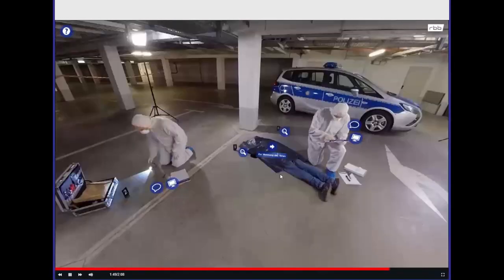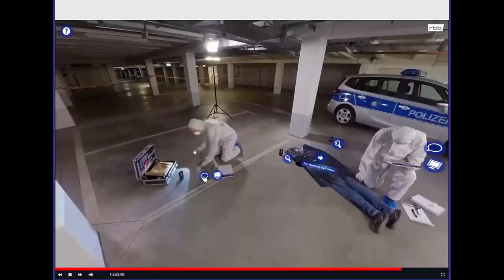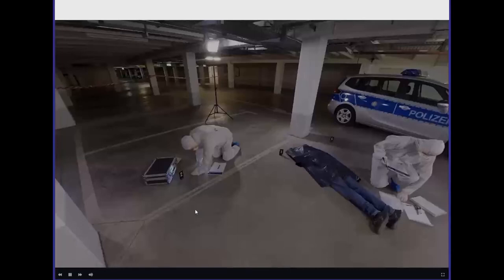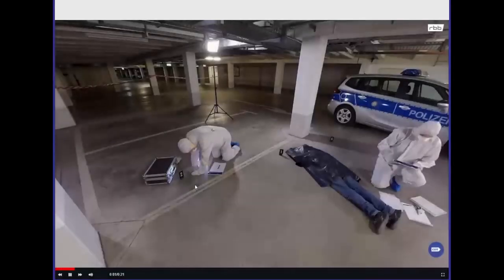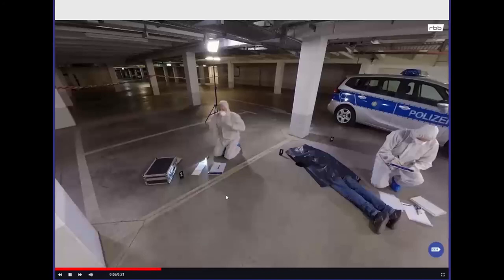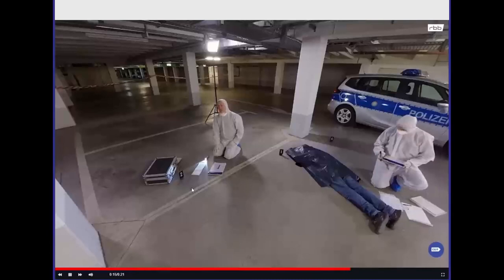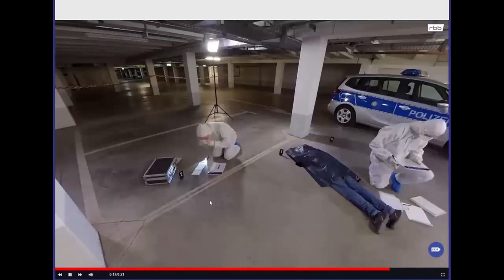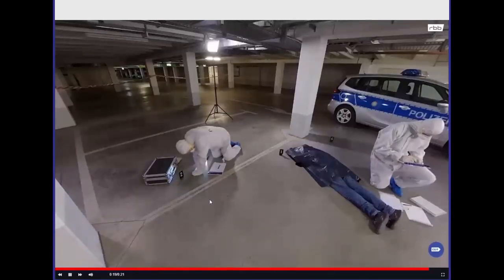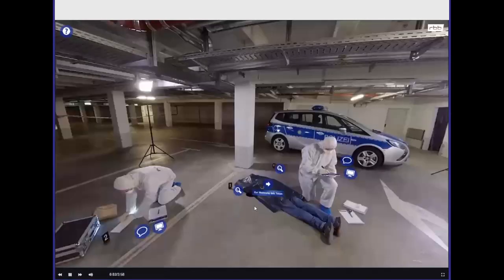The second interactive option is the speech bubble. When we click the speech bubble, we so to speak ask the agent what he's doing, and he will turn to us and give us some information on what he's doing, what he already found out, and how the process will continue. He's telling us now that he has found a shoe print, that he's going to secure it, and that we'll get more insights later on after the analysis.